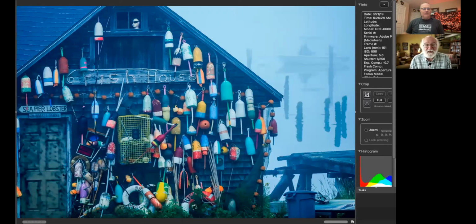Okay. Same thing here in Maine, foggy morning, using the compression of the telephoto. I'm back across, so I'm compressing that foggy boat against the front of the lobster shack. I don't know what else to say other than, early morning, late afternoon.